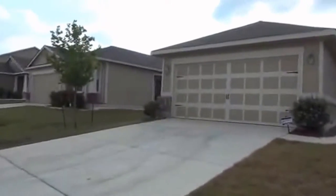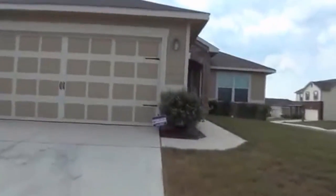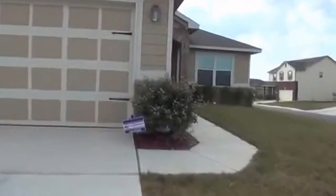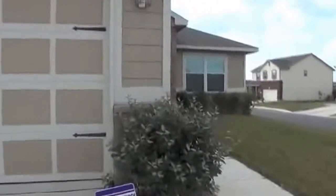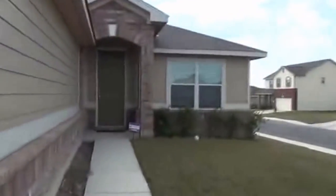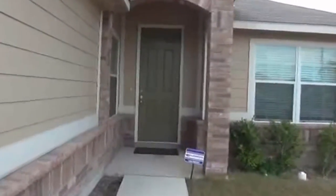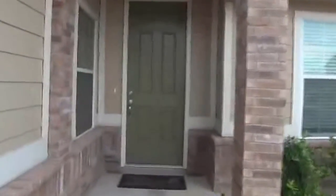This house is a three bedroom, two full bath, single story home. It's got very high ceilings, about 10 foot high vaulted ceilings. This house was built in 2010. I'm gonna take a look inside. Got a lot of brickwork out here.